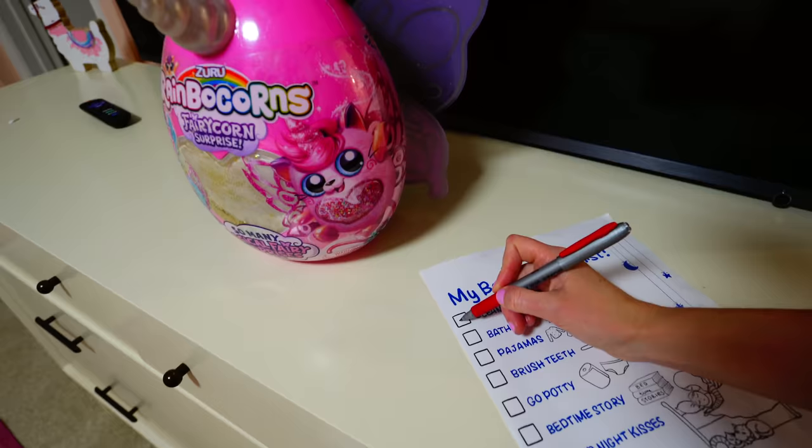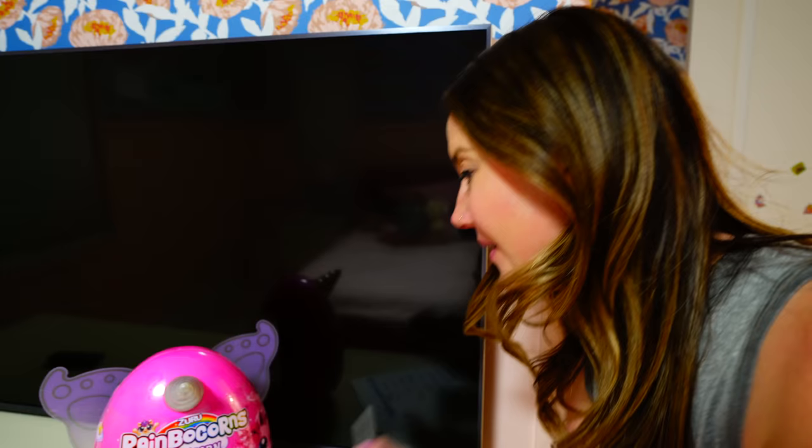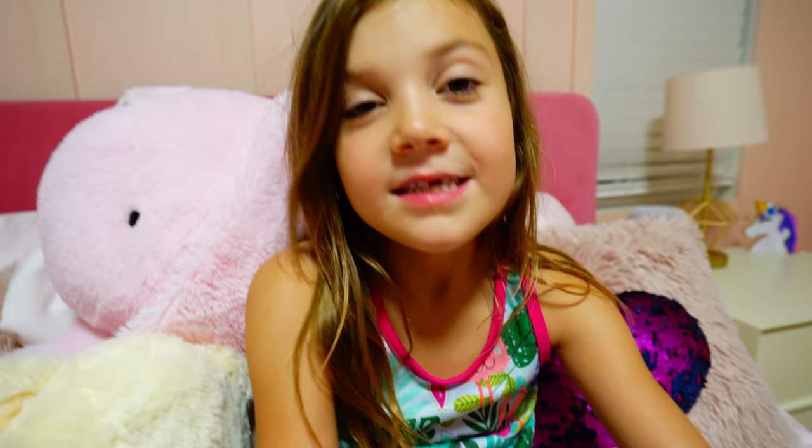Okay, I cleaned up. Can I have my toy now? Wow, Stella, it looks so good in here. You did a good job cleaning up your toys. So I'm gonna mark this off. And now, you get this. Yay! Once you're done opening up your Rainbocorn, we're gonna go do bath time, okay? Time to open.